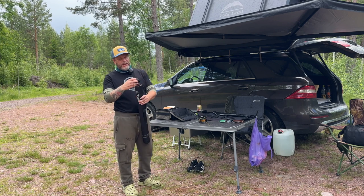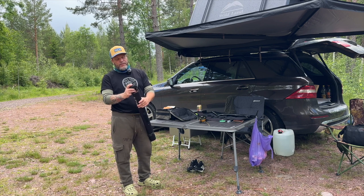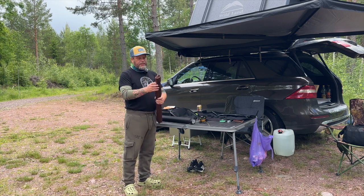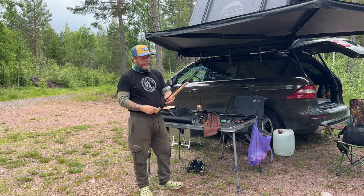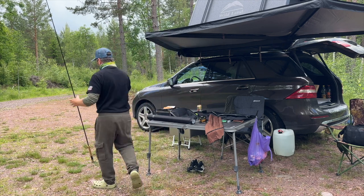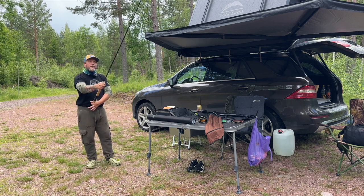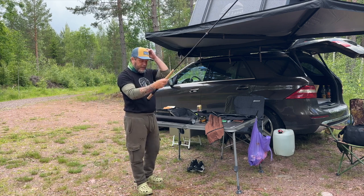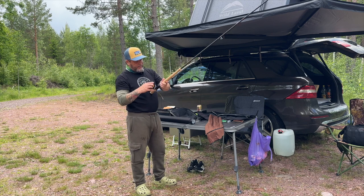I have the LTS Slingshot 3, 12 and 6 feet, 6 pieces. So that's what I'm gonna use. It's one of my favorite rods. Pretty massive rod, but you will get good distance. And when I go salmon fishing, I fish with 15 feet rods or 14, depends on.